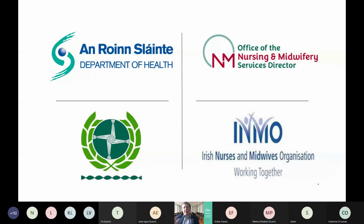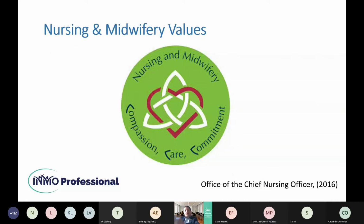Again, I'm going to keep emphasising, just have an awareness. You don't need to look in huge detail at the function of any of these bodies. Just be aware of what their role is. In 2016, the NMBI, the Chief Nursing Officer and the HSE developed the values for nursing and midwifery. These were on the back of all of the scandals around Mid Staffordshire, Morecambe Bay in the UK, and various scandals within Ireland.